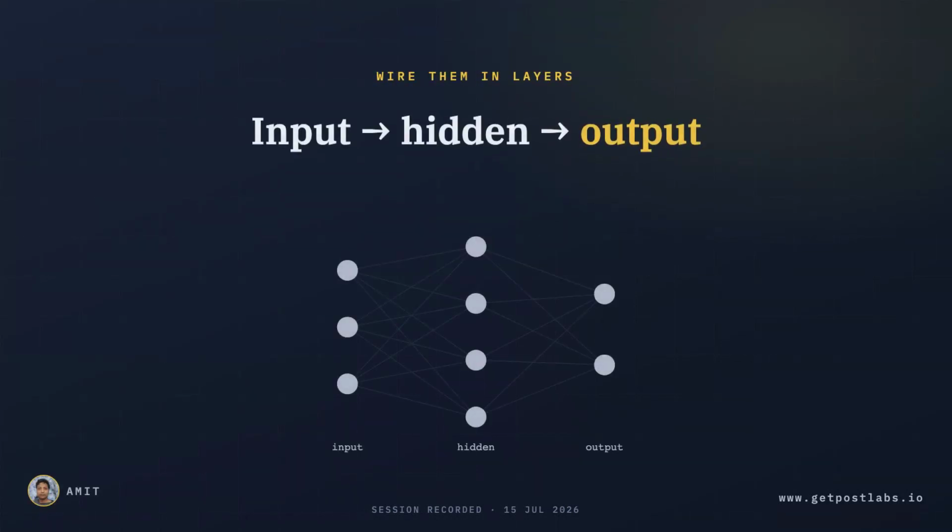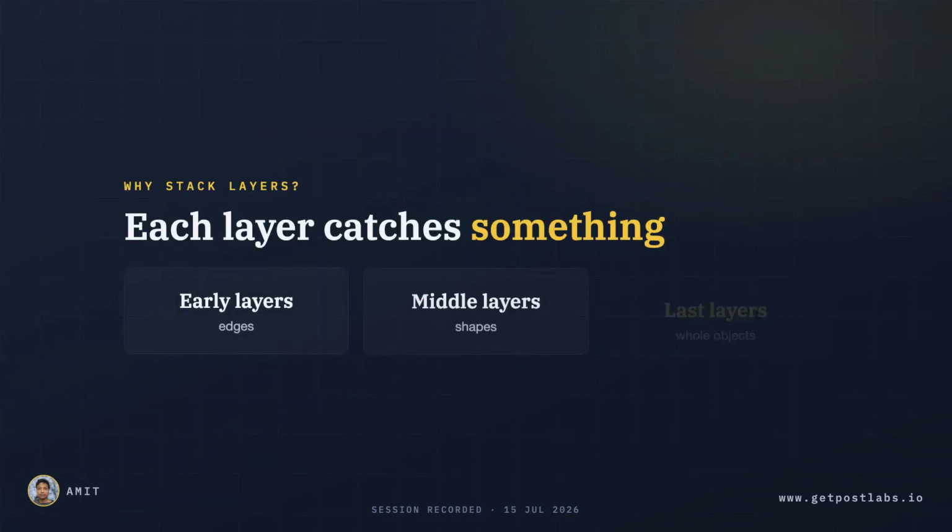Now wire lots of them together in layers. The outputs of one layer feed into the next. An input layer where the data comes in, some hidden layers in the middle, and an output layer that gives the answer. Why stack layers? Because each layer catches something. On an image, early layers notice edges, later layers notice shapes, and the last ones recognize whole objects. Together they handle things far too messy for a single formula.